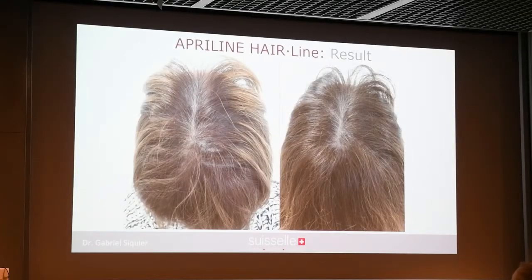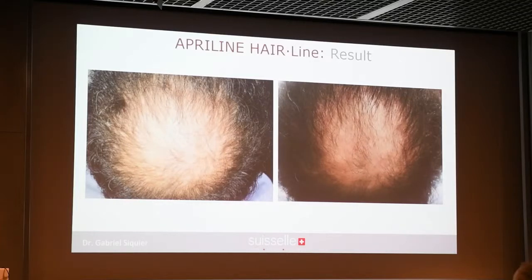This is another case. You can see also the pigmentation improved. We have this recovery of the graying of the hair, much more density and better quality of the hair. This was after 6 sessions, according to the protocol. And here we have a man.